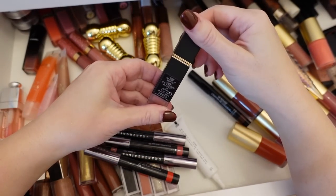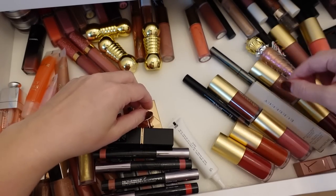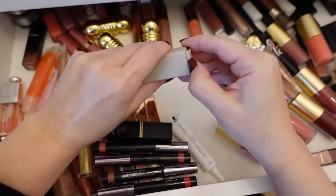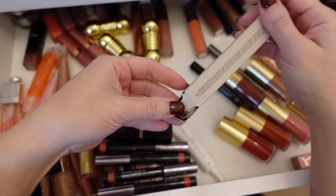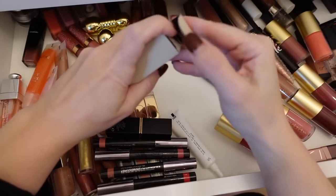Suku Comfort Lip Fluid Fog, I'm gonna hold on to. All of my Lisa Eldridge Gloss Embrace lip glosses, I'm gonna hold on to. This Burberry gloss that I never even got to try, I'm gonna hold on to. This is in the shade Coral Rose. Let's see. Oh, pretty. Yep. We'll have to try that out in a future video.